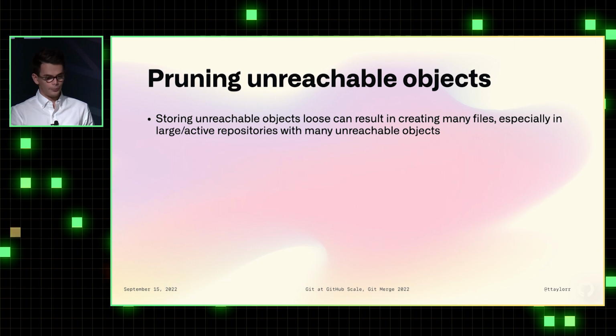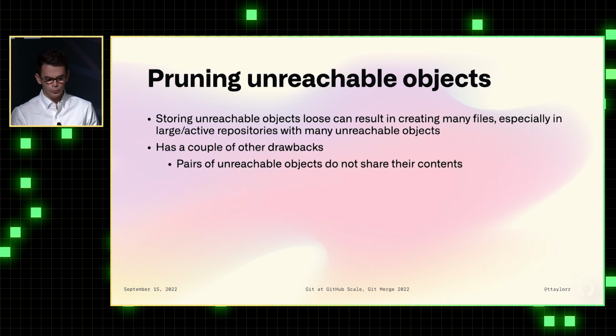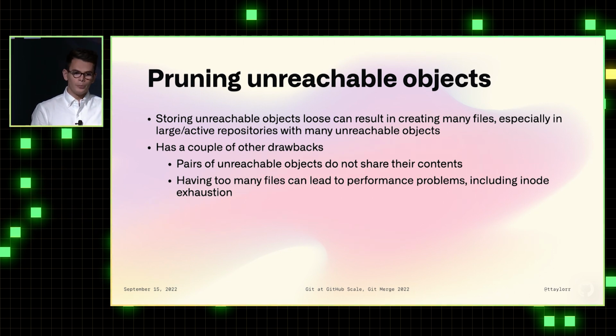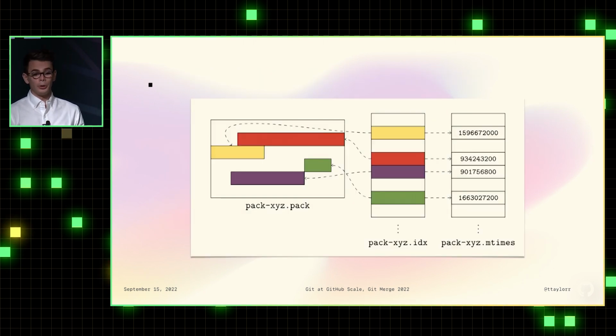Namely, if you have a lot of unreachable objects in your repository, it can result in creating many loose object files, especially if those unreachable objects have been written to relatively recently. It has some other drawbacks, too. If you have pairs of unreachable objects which have very similar contents, because they're stored in separate loose objects, they're not allowed to deduplicate amongst themselves and share contents. But the most important problem that we faced is that having too many of these files can lead to significant performance problems, including inode exhaustion, which we were able to observe at GitHub. A single repository garbage collection would annihilate the machine hosting many thousands or tens of thousands of repositories in one fell swoop. So to address this, we introduced this concept that we now call the Cruft pack.